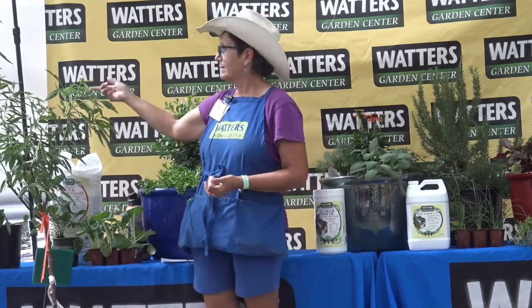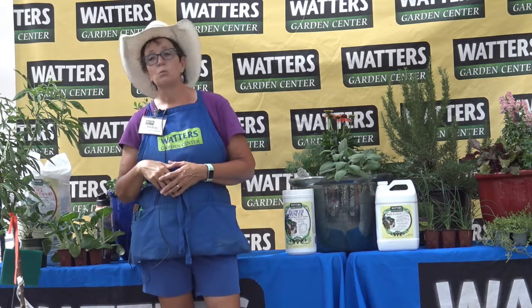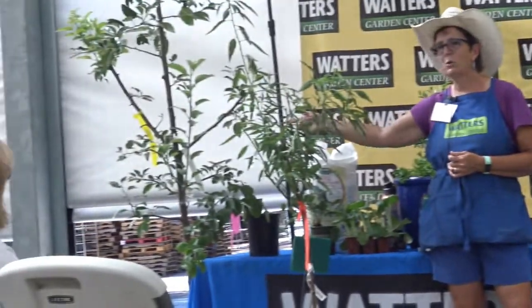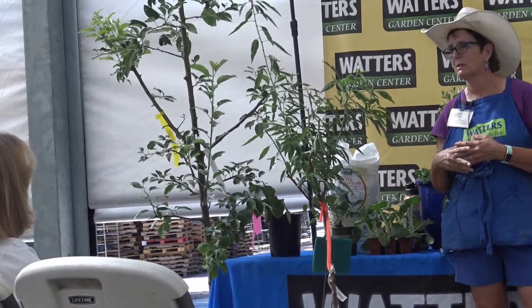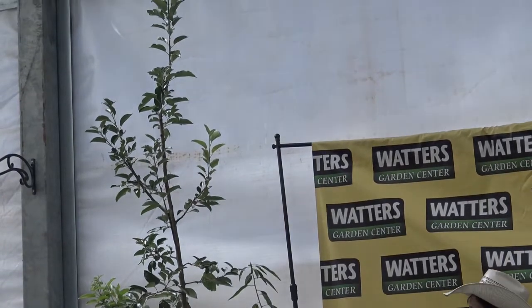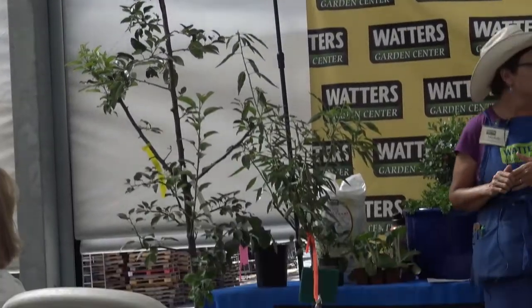I brought a Gravenstein apple. It's more of a pie apple. That one does need a pollinator as well. Really pretty white flowers that smell amazing. And this one's really kind of cool because it's blooming right now. Ken went through and did some pruning. He does maintenance on our trees in the fall. So we did some pruning, we fertilized, and that's what happened. So it's kind of a unique year.